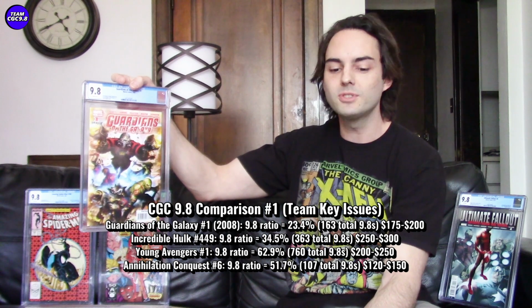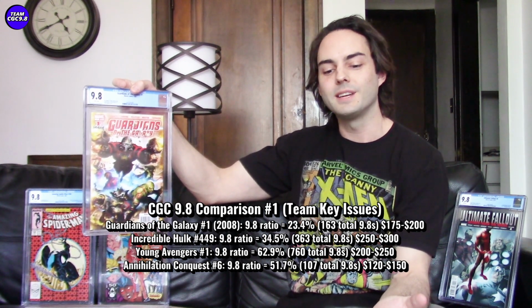Second book we have Incredible Hulk 449, first Thunderbolts appearance. I also got a Young Avengers #1, the first appearance of all the Young Avengers. And Annihilation Conquest #6, which predates this and is sort of when the new team Guardians of the Galaxy forms. So this is obviously my team book comparison here. Let's take a look at the census for all these books in the CGC 9.8.